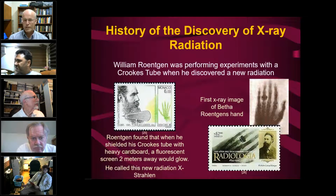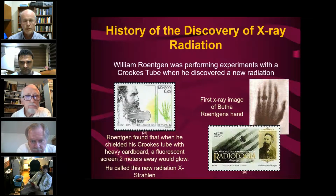William Röntgen, of course, is the big guy. He's the one who was doing some experiments with a Crookes tube when he discovered some sort of new radiation. So he took his Crookes tube, he powered it up, then he put it in a heavy cardboard box. He had a fluorescent screen sitting off to the side. Fluorescent screen is something like barium platinum cyanide material. It will glow when it's hit by X-ray radiation.